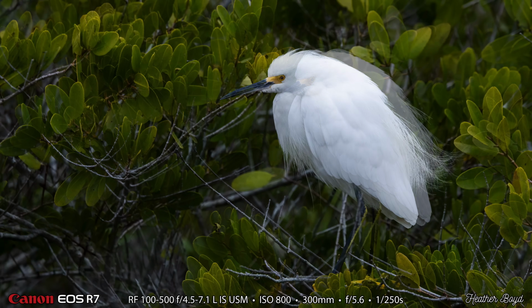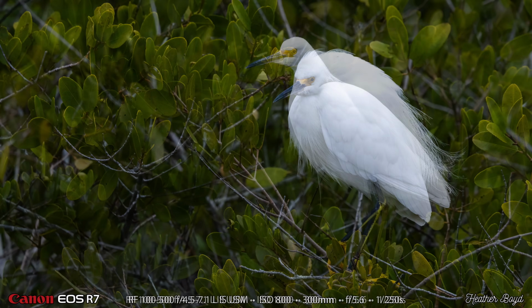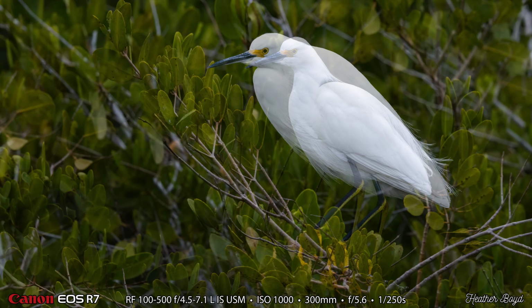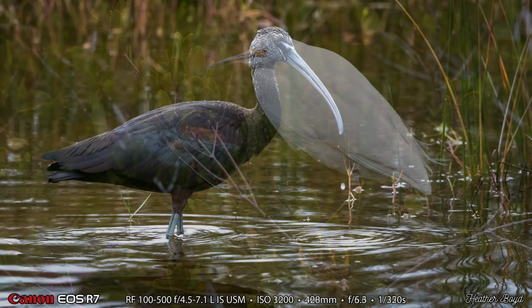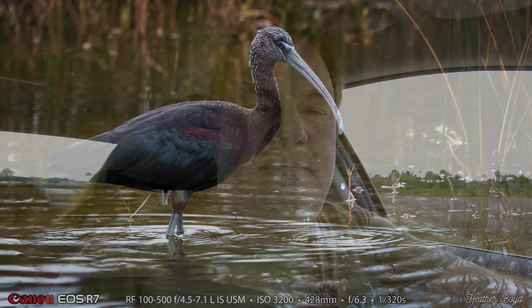She did a beautiful job, as she always does. Here's a couple of 300 millimeter shots of the beautiful snowy egret there in the mangroves. And this one is another 300 millimeter shot of a slightly less fluffed up snowy egret. And here is another snowy egret shot, still at 300 millimeters. And she also made this beautiful photograph at 428 millimeters of this glossy ibis that was taking a dip in the water there. It's kind of overcast today.